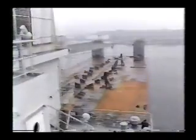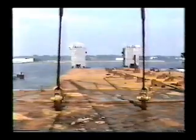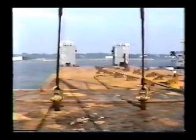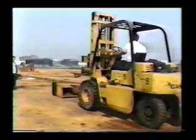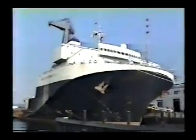Now, the empty Mighty Servant II has left the crowd. The ship and crew will not be getting much rest, however. A new cargo is waiting for them. But before that can be loaded, the deck has to be restored to its original condition. Mighty Servant II, one of Weissmuller's big carriers.